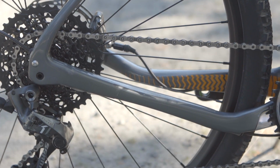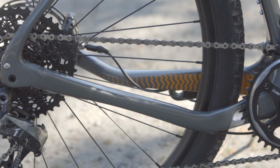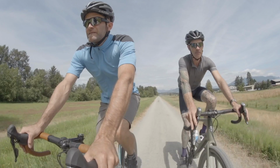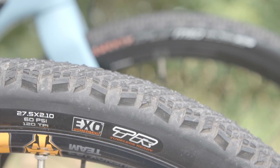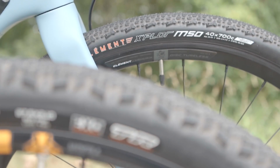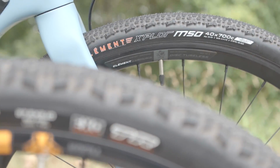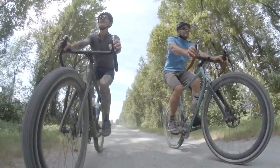This creates a lot more space in that area so that we can still have a strong chainstay, but have enough room down there to run up to a 42C tire. We ended up with actually enough tire clearance that you can run 27.5 by 2.1 tires, like I've got right now. If you really want to start to push the limits of what you can do with a road bike off-road, there are a ton of custom little bits and pieces on this bike.